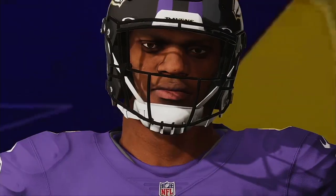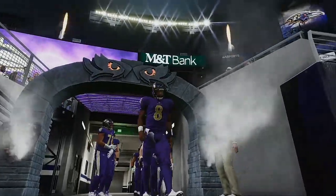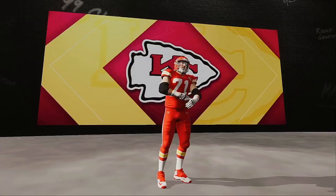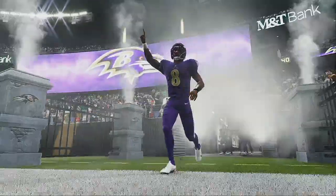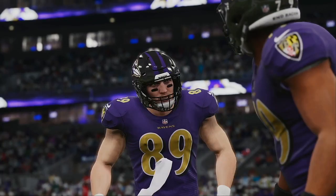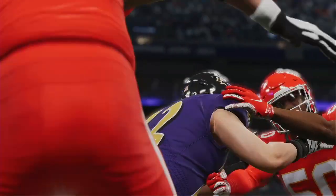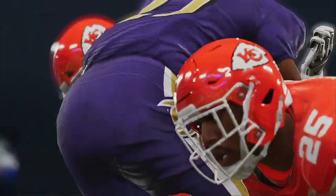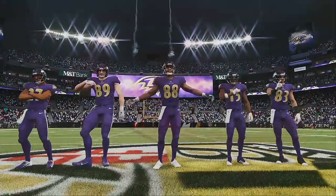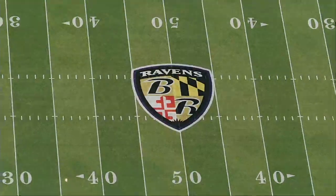Tonight, from M&T Bank Stadium in Baltimore, Maryland, it's a special primetime edition of the NFL on EA Sports. We'll see Lamar Jackson and the Baltimore Ravens taking on Patrick Mahomes and the Kansas City Chiefs.